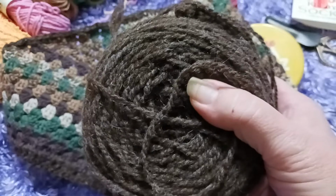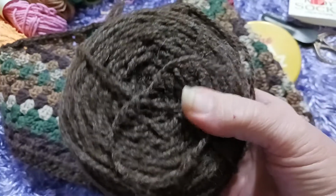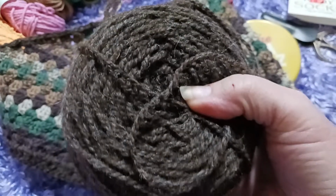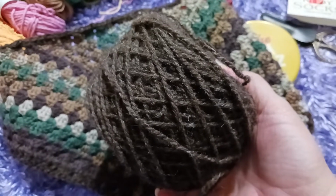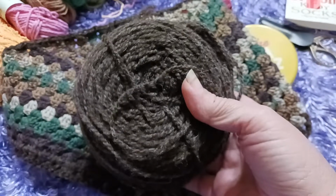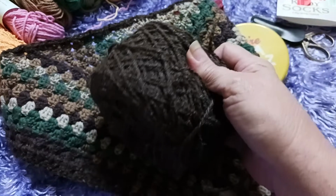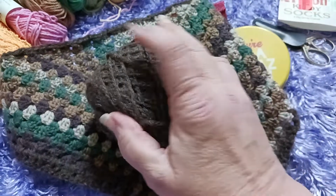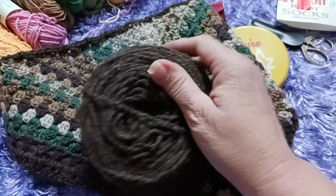And not just the wool itself, but I mean it's just really organic. That's a good word for it. It is very organic. I love it. It is really cool. I picked it up, and I have no information on it whatsoever, other than it is wool. It is scratchy, 100% wool. I guarantee it.